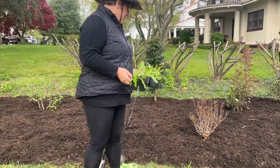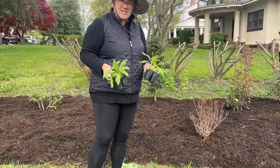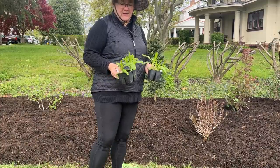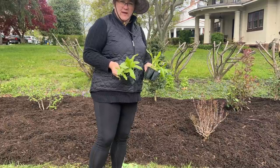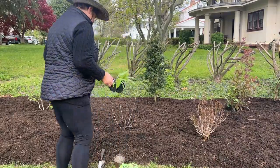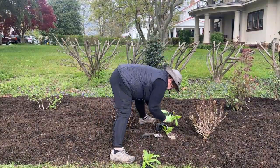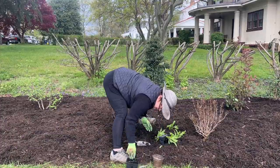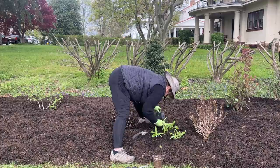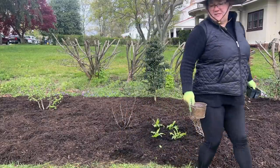I'm going to just pick a spot, kind of figure out wherever I want them. They need to be spaced 10 inches apart from each other. They'll grow about 24 to 32 inches tall, I think. And these are mixed color flowers. So I'm just going to pick a spot to put four strawflowers in here. Four strawflowers in the ground.